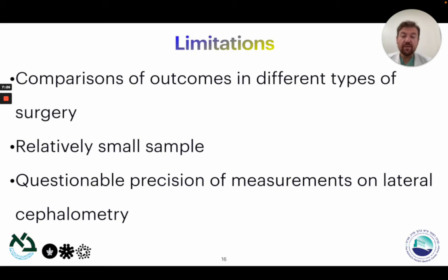We have a relatively small sample. We have, of course, over 30 patients in either of the groups, but the genioplasty group is quite small, and that's why maybe we couldn't get pretty nice trends. And the thing is that we took only patients that we had full data about, and we didn't measure redo surgery. That's why we ended up with a relatively small sample.